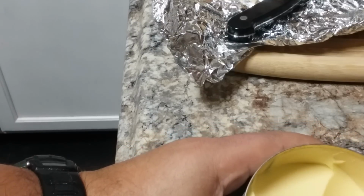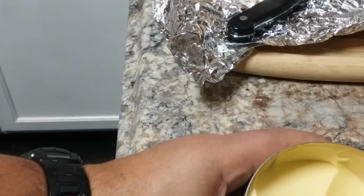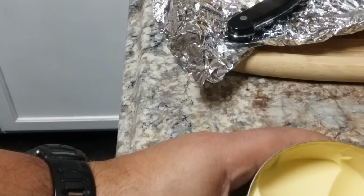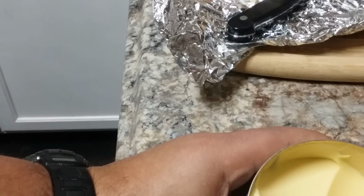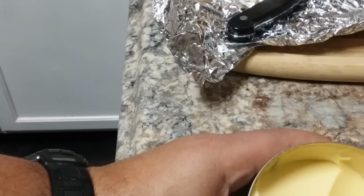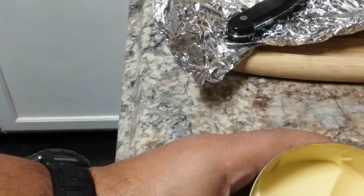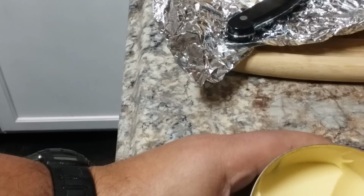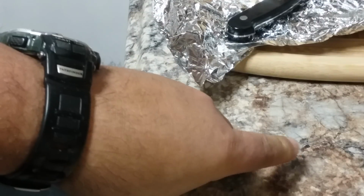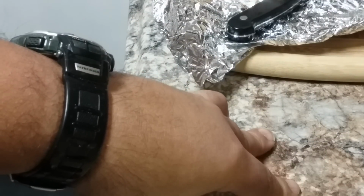So yesterday I decided to debone a turkey and stuff it with sausage and then wrap it up with baker's twine, or baker yarn, whatever you want to call it. I wrapped it up after I deboned it and seasoned it and stuffed it with sausage. And I wrapped it up with baker's twine and cooked it like a roast, okay? So that was yesterday.